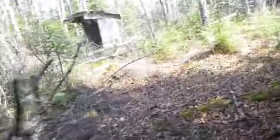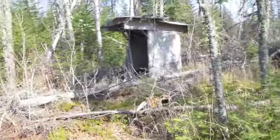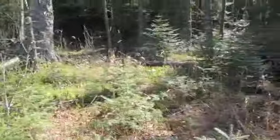What do we have here? We've stumbled upon yet another outhouse. Well, we'll check that out later. I think the trail goes this way.